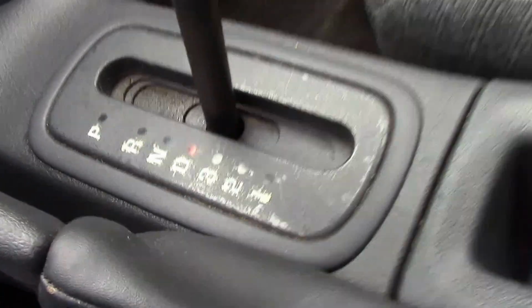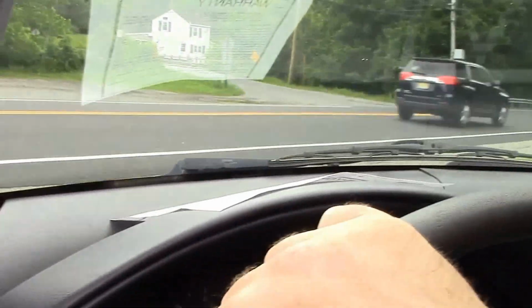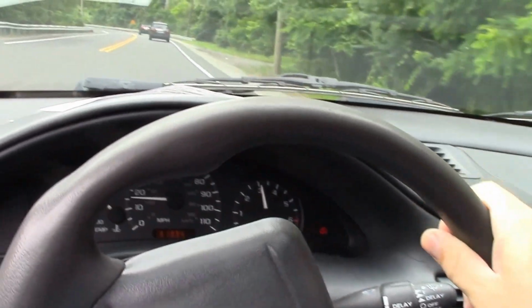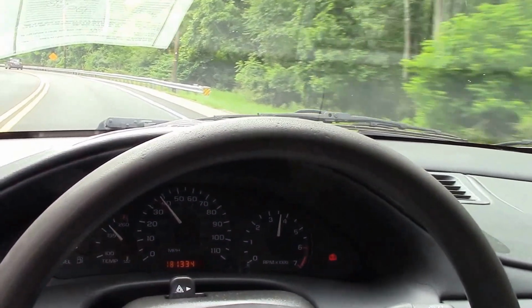Oh, just so you know, this is a 4-speed automatic transmission, so that, mated with that 2.2 liter engine, makes for a nice little package. It's a very popular car. I mean, it's certainly not a race car, obviously, but it runs pretty good.